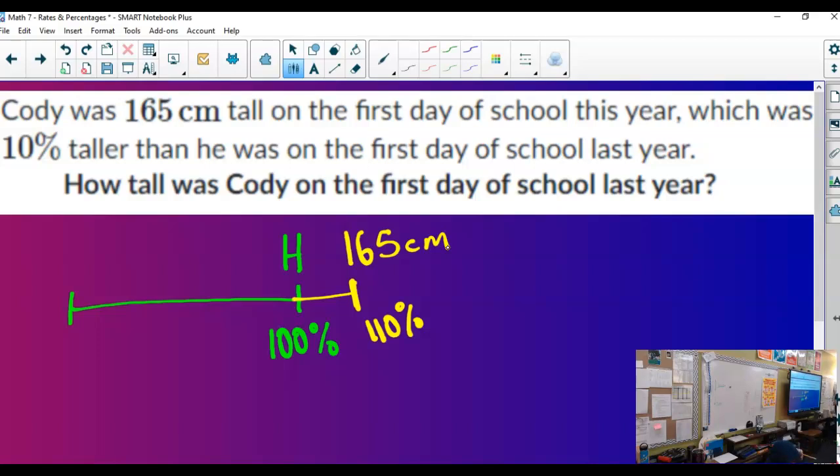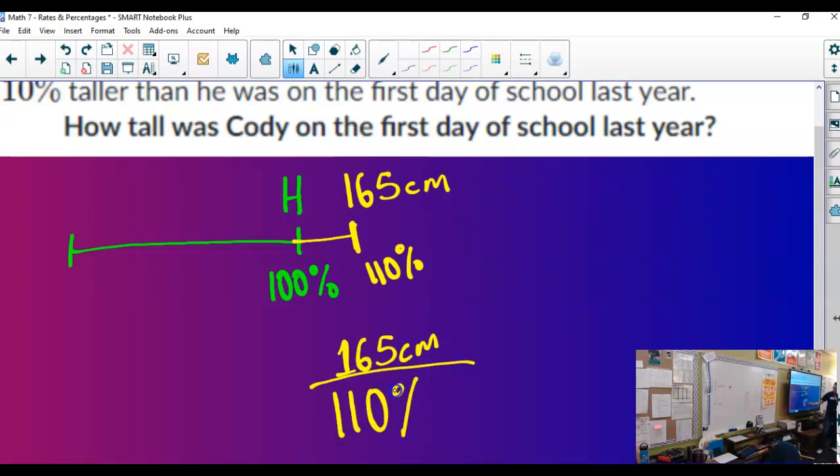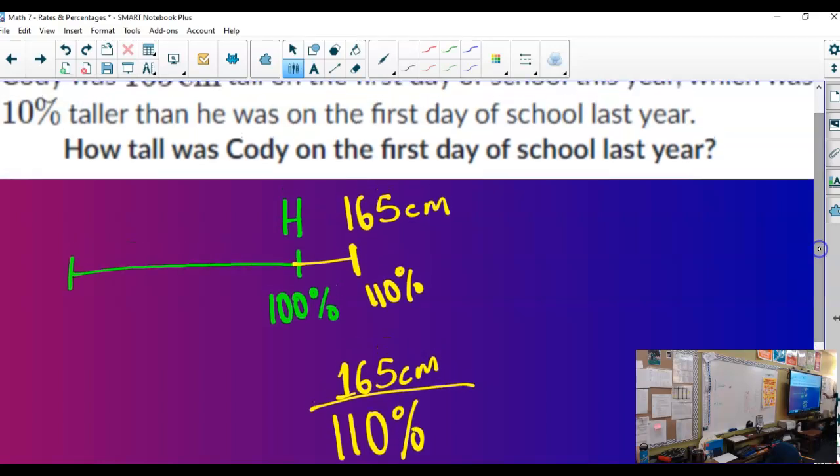Could I put this into a proportion? Leave yourself space, that's why I'm bumping back to the left a little bit. 165 centimeters is our 110% because he's got the 10% extra this year. Any questions on why I'm able to set up that fraction, that ratio?